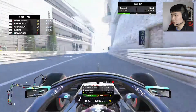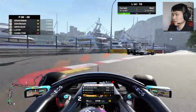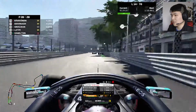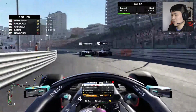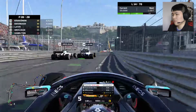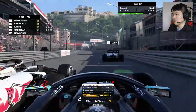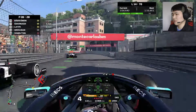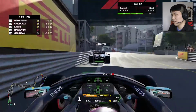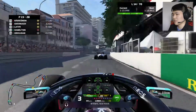In a matter of no time, caught up with Latifi and is it Magnussen up ahead, perhaps? In the Haas? Grosjean in the Haas. Latifi and Grosjean fighting for position. That means I can sneak up behind him. Around the outside of Grosjean, perhaps? And into Raskas, overtake complete. Next up is Latifi. Perhaps I can get him here. Let's see.